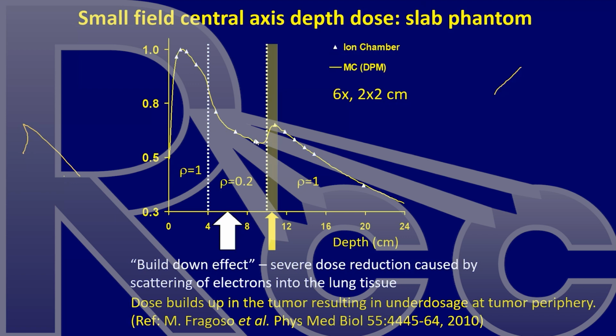You have loss of charged particle equilibrium, and you have lateral scattering, where the electrons increase the lateral scattering range because of the low density. And then you have this rebuild-up of dose, because when you get back onto the higher density side, you start stopping these electrons. And when you slow down the electrons, they deposit dose over their range.